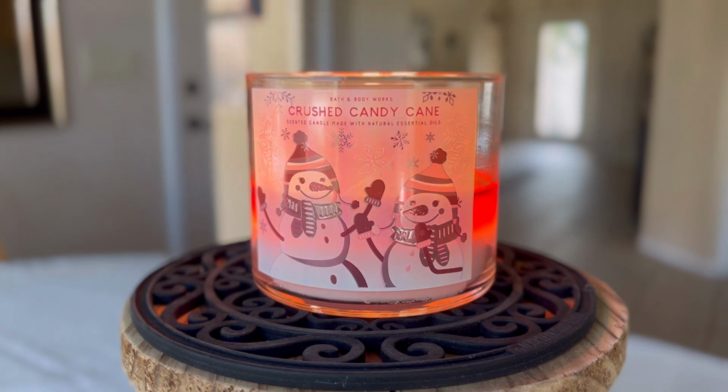Anyways, that is where I burn my candle, and I have been able to smell this one very well all the way throughout my kitchen. It's not traveling into my bedrooms, which is perfectly fine by me because I'm actually burning some other peppermint candles in those bedrooms that are distinctly different from this one.